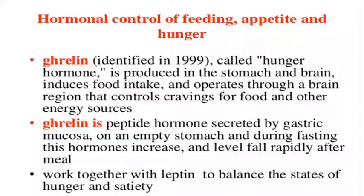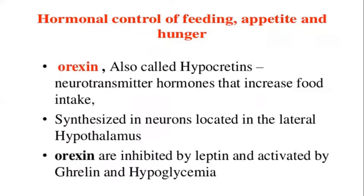That's why when you are fasting, the hunger is so much because of some of this hormone. Orexin is another hormone. Orexin is also called hypocretin. So the hypocretin, which is orexin, is another hormone. It's a neurotransmitter hormone that is produced by the hypothalamus. So that is going to enhance the production, to stimulate the hunger center.